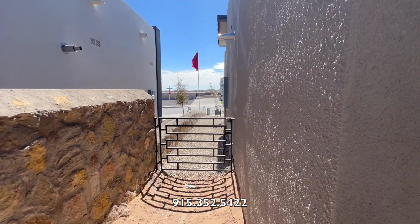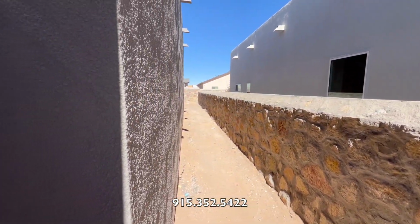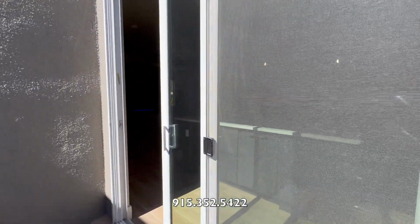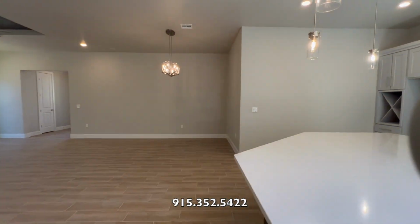These lots are pretty small. In Gateway Estates, I'll admit, they are pretty small, so you're right next to your neighbor. You could probably smell what they had for breakfast. But a lot of new construction homes in El Paso are like that.